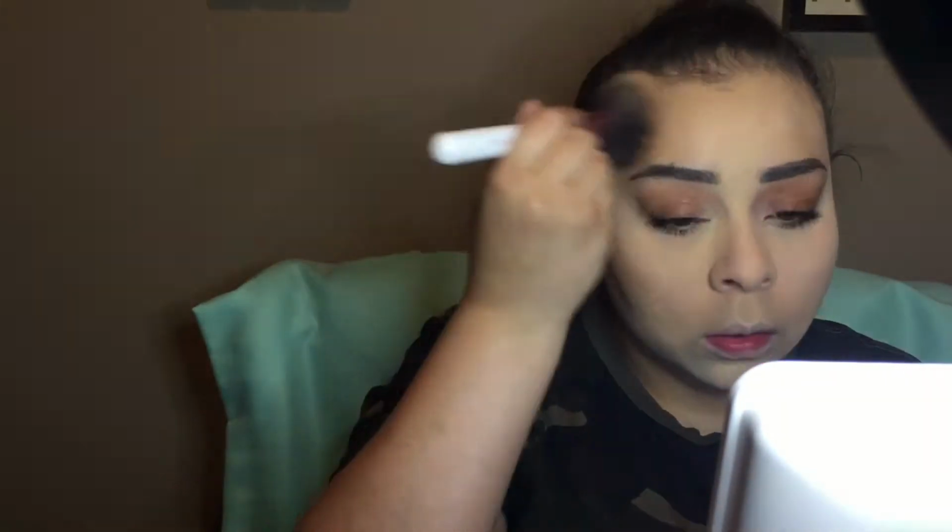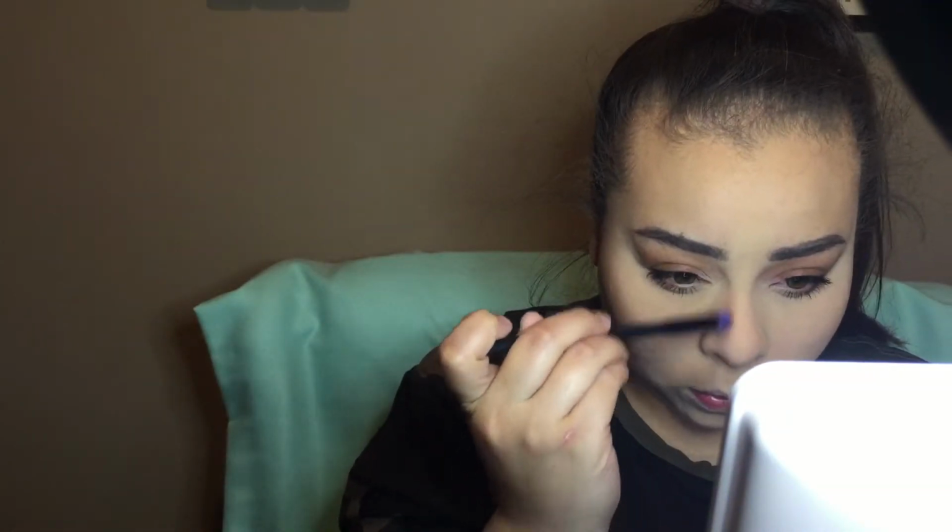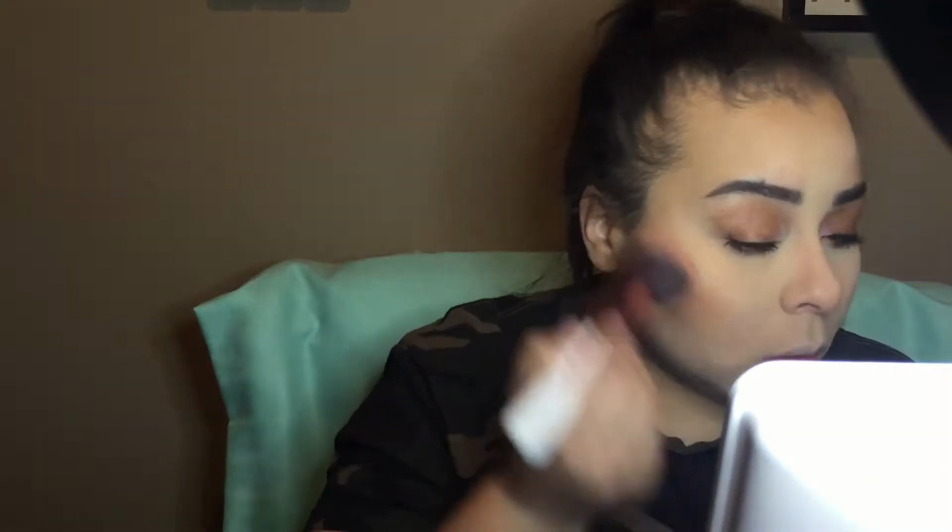Right here is where I'm going in with my Physicians Formula Butter Bronzer, and I'm just bronzing up the skin. And this is the point where I kind of stopped showing what products I'm using because we were in a really big rush. So yeah, right here I'm just going in contouring my nose, and then I'm going in with my LA Girl Blush Palette. And I'm taking the two usual shades that I usually use in other videos. And then I went in with my Wet n Wild Golden Flower Crown highlighter to highlight the face.